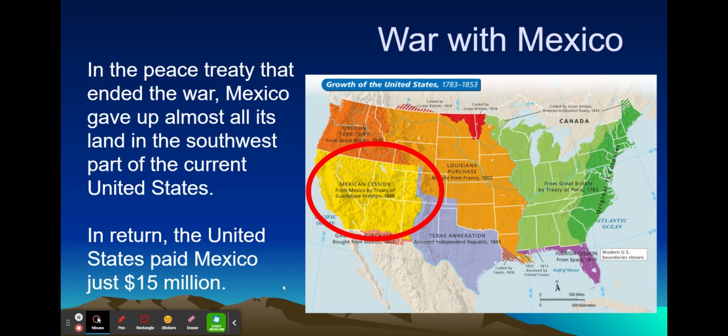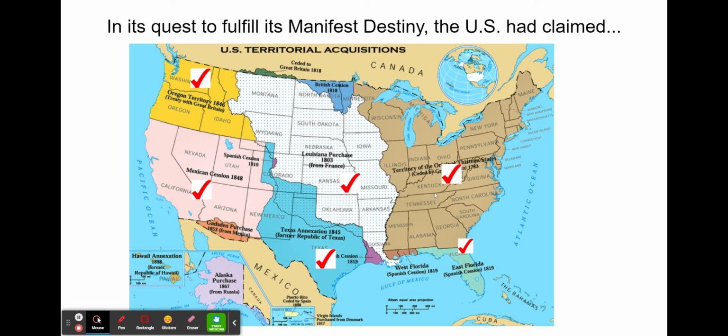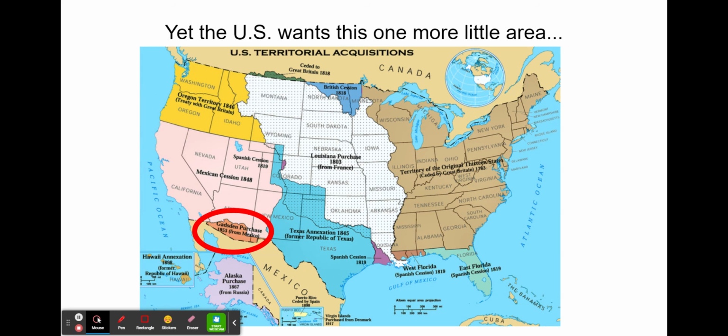Now, once they have that land, right, let's take a look at its quest to fulfill its manifest destiny. Now, the US has claimed all of these land holdings marked in red. All except this little chunk, kind of in this salmon color right here. Now, we're going to talk about that little piece of land. Right there, circled. The US wants this one more little area. Now, perhaps you're thinking, oh my goodness, that is taking this quest for manifest destiny a little too far, owning all the land from the Atlantic Ocean to the Pacific Ocean, including this little piece section right here. Well, let me tell you why.